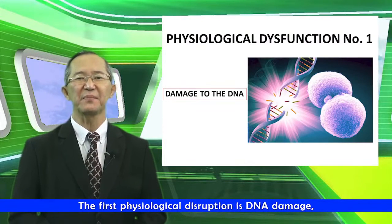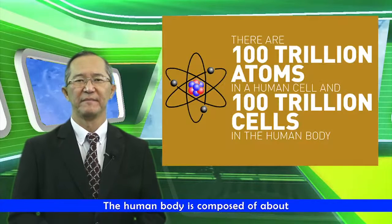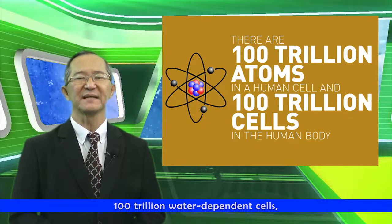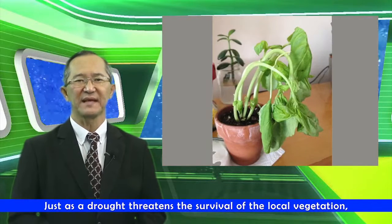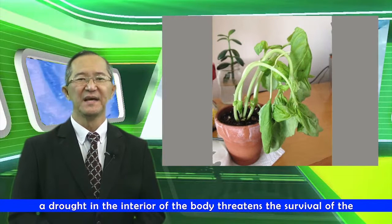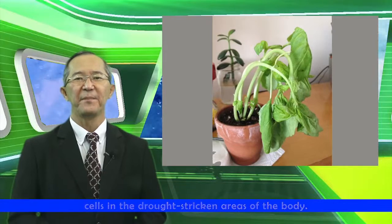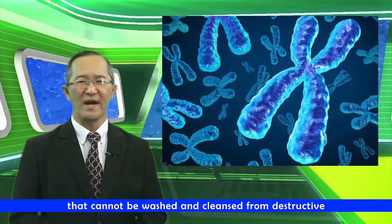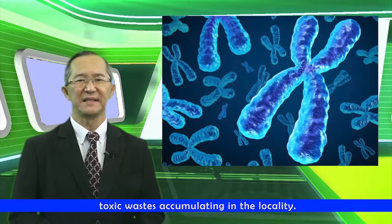The first physiological disruption is DNA damage, a prerequisite to tumor formation. The human body is composed of about 100 trillion water-dependent cells, each endowed with the same genetic secrets of life. Just as a drought threatens the survival of the local vegetation, a drought in the interior of the body threatens the survival of the cells in the drought-stricken areas of the body. Pain is the cry of the genetic pool in the drought-stricken area that cannot be washed and cleansed from the destructive toxic waste accumulating in the locality.